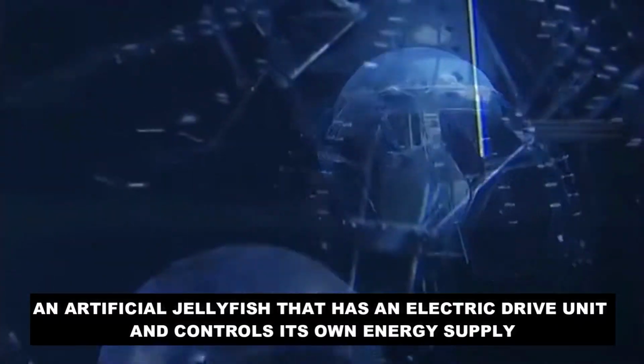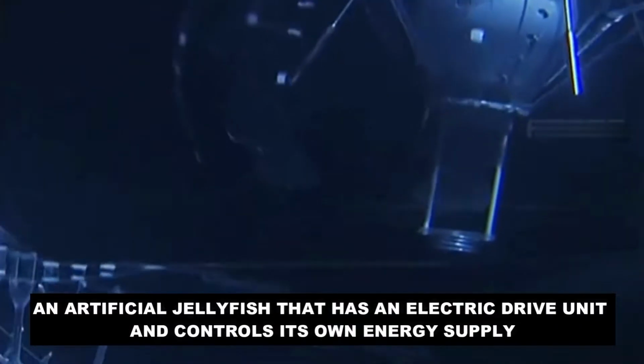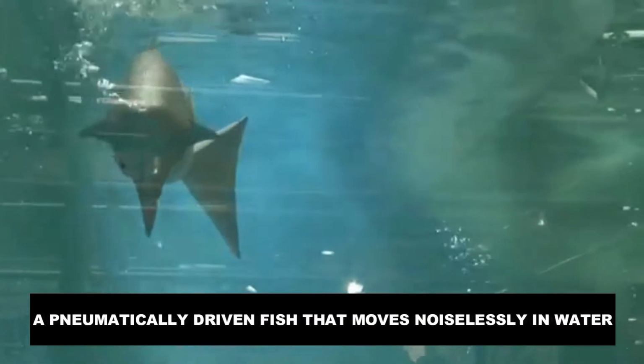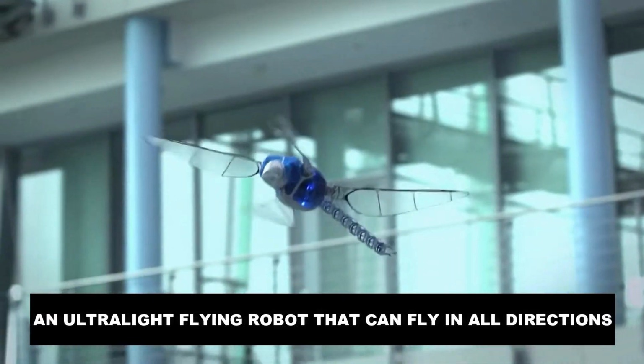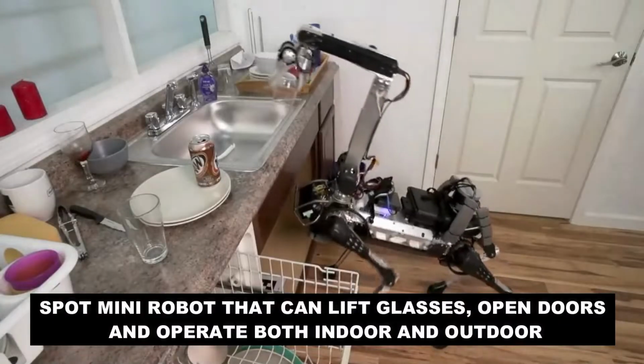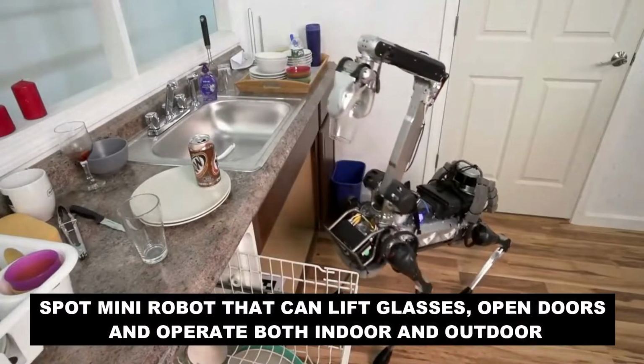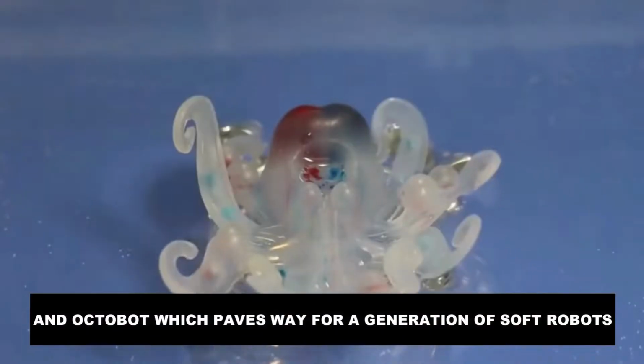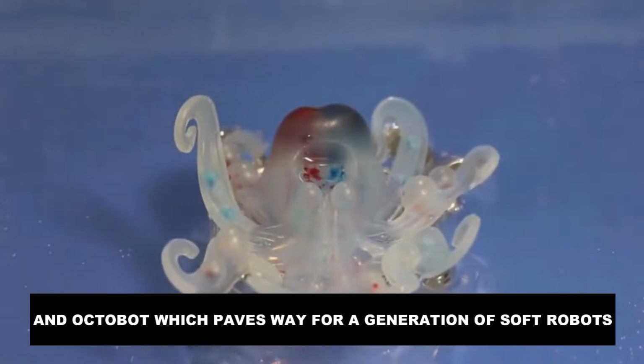an artificial jellyfish that has an electric drive unit and controls its own energy supply, a pneumatically driven fish that moves noiselessly in water, an ultralight flying robot that can fly in all directions, Spot Mini robot that can lift glasses, open doors, and operate both indoor and outdoor, an Octobot, which paves the way for a generation of soft robots.